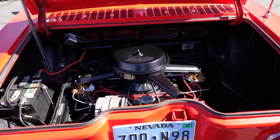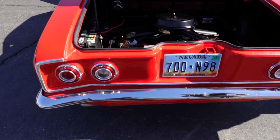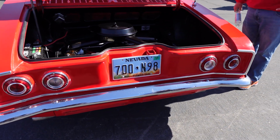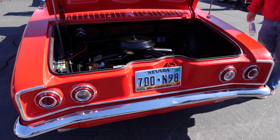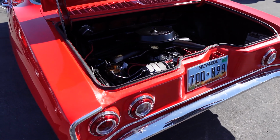It's not going to win any drag races, but that's okay. 0 to 60 in less than a day? Yeah, that's right. Does it have seatbelts, Ralph Nader? It does have seatbelts, even factory ones.